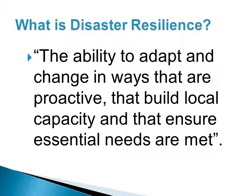What is disaster resilience? It's the ability to adapt and change in ways that are proactive, that build local capacity, and that ensure essential needs are met.